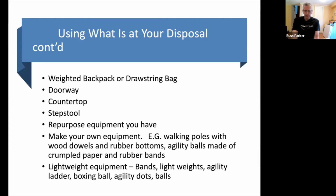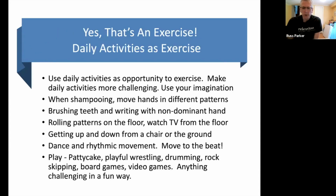And agility dots, I'll show you what those are. Those are just targets you use on the floor to help with your walking stride, things like that. And balls, all different types of balls: tennis balls, basketballs, rubber balls, the kind of lightweight rubber balls that kids use, and Pilates balls, all sorts of things.